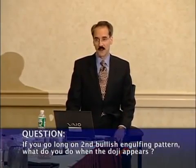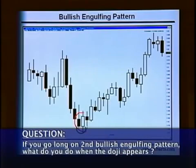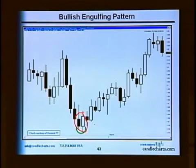Yes? Please go back to your slide 43. Similar question. Let's say you go long at your bullish engulfing pattern. Which bullish engulfing pattern? The first one or the second one? The second one. All right, so we're going long at the bullish engulfing pattern. The target price is up over there, the previous high. And then you see that doji and that black candle. Would you consider closing?